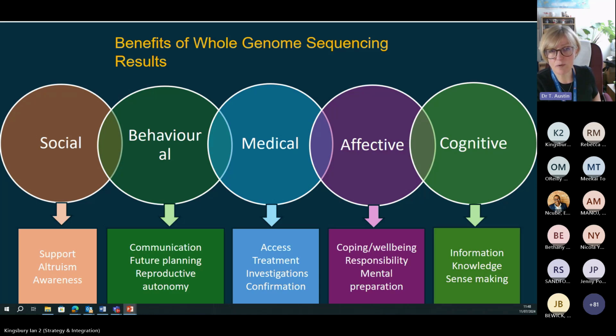And subsequently, what the parents are saying is that for those who got a genetic diagnosis, but sometimes for others with clinical diagnosis, the genome results, be it negative or positive, informed further investigations or reduced the investigations they needed. For some, it meant access to treatment and specialist clinics and confirmation of clinical diagnosis. But there are other benefits which are related to coping and well-being. So parents expressed enhanced coping, but sometimes that could also be reduced. And they felt a reduction in terms of personal responsibility if a condition was de novo, for example. It also helped them to mentally prepare for the future and to adjust and adapt to their family circumstances.